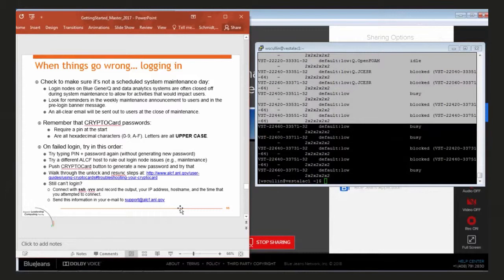Maintenance is every other month. Generally, the scheduled maintenance is every other Monday. Occasionally, there are off-cycle maintenances made due to security concerns, facility issues like heating and power. But again, in those cases, there's notification as soon as possible, and all of that notification comes through email.